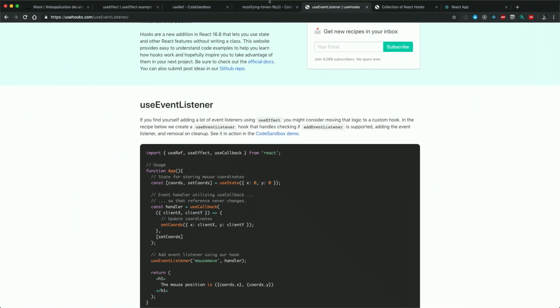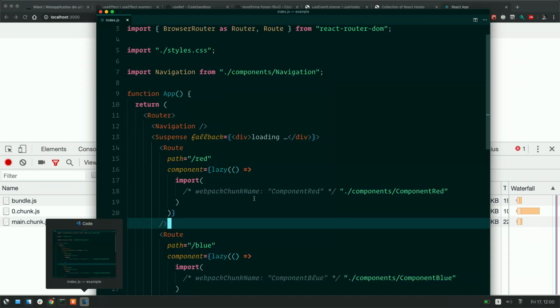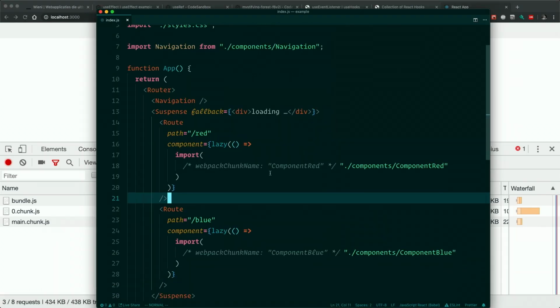To quickly show you this, I've got a very simple app. Now we're using lazy. It's commonly used for code splitting, and a really good place to start using code splitting is when you're doing routing. When you have an app that uses routing, when you're on a certain screen, you only want the code for that screen to be loaded, and you can load the rest later. So that's exactly what we're trying to achieve here.